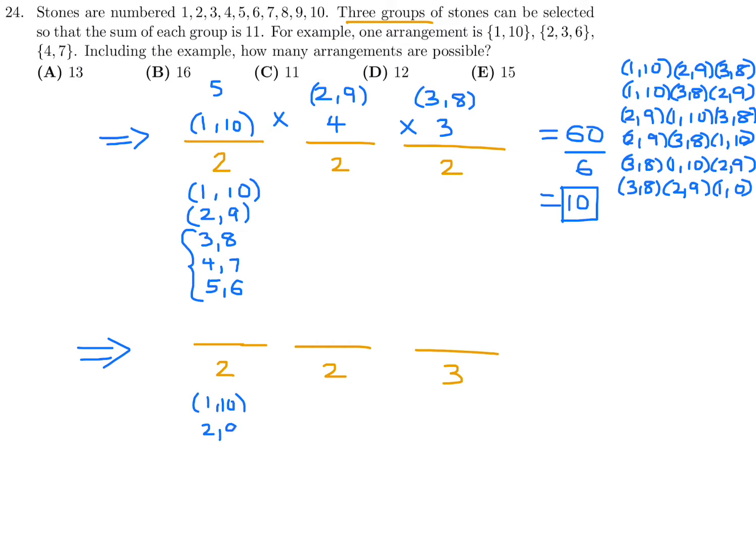Okay, for the 2s, we are an expert. We know it's either 1 and 10, 2 and 9, 3 and 8, 4 and 7, or 5 and 6. Correct? And this 2 obviously will involve the same ones except one that you've already chosen. So for example, if I chose 1 and 10, it's going to involve any of the other 4. But what about 3? How do I make a set of 3 that add up to 11? Well, one of them they gave you. Those are as follows: 1, 2, and 8.